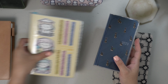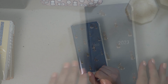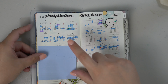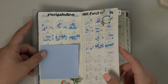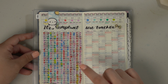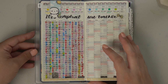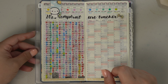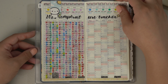I'm going to scoot these over to the side, and we'll start with this one. So starting off with my garden planner, not a whole lot happened in June except for a crap ton of rain. It rained so many days in June. We were endlessly with rain. And then towards the end for my temperature tracker, we finally hit 100 degrees Fahrenheit outside, which is really early for us. Usually we hit it in August, but we hit it in June. So I'm kind of worried how hot July and August are going to be, but we're going to go with it as we go.